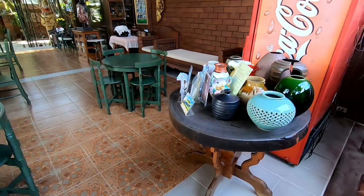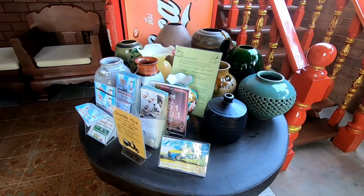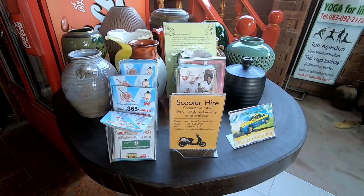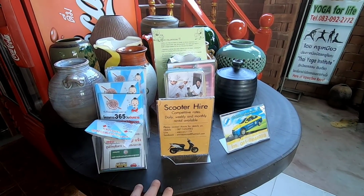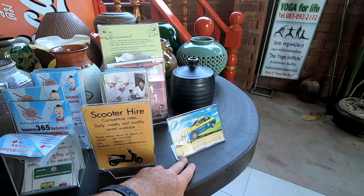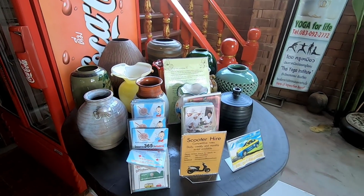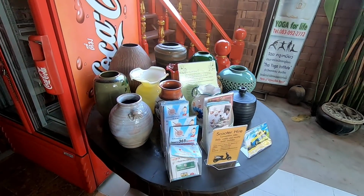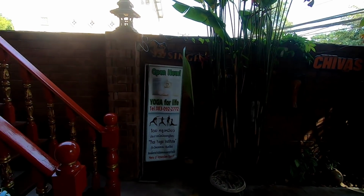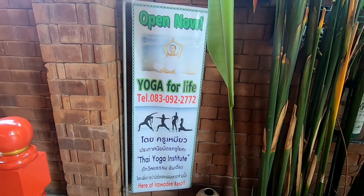And I've heard that the Irawadee Resort offers a lot of services to guests that stay here. For example, there's a sign here for scooter hire, daily, weekly, and monthly rates, and they could probably get taxis for you, and they could probably arrange for guided tours of the area if that interested you. And there's a sign over here for a yoga instructor. It says here at Irawadee Resort.